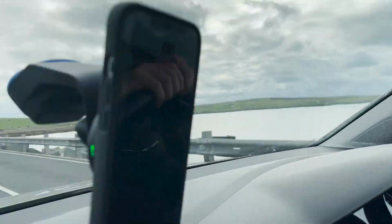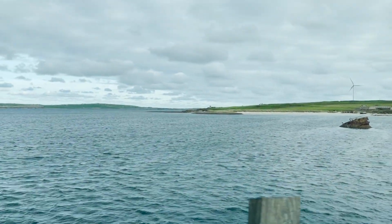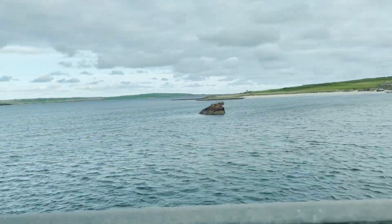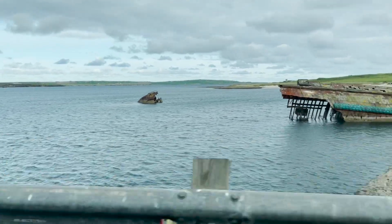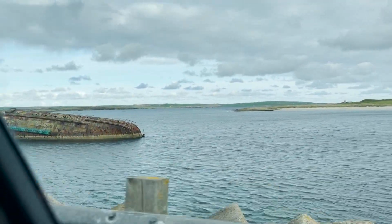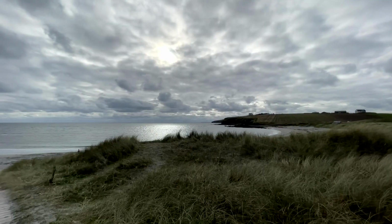The next day, with only slightly aching heads, we drove around the island past Scapa Flow and some truly stunning beaches. The scenery alone is enough to bring you to Orkney. But what Orkney is really known for are its Neolithic ruins.